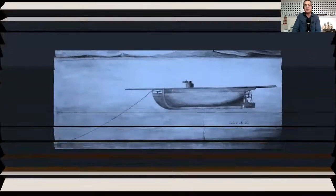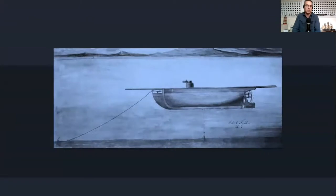At that time, it became what Fulton called a plunging boat. We would call it a submarine today. Well, Napoleon wasn't interested, and Fulton couldn't find any other buyers. Decades later, Jules Verne would borrow the name Nautilus for the submarine in his novel 20,000 Leagues Under the Sea. But Fulton turned his attention back to his original interest, and that was building steam-powered vessels.